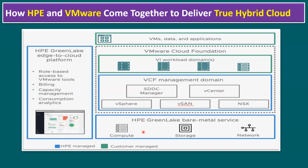VCF also has a facility for Aria. One of the features is Tanzu as well, for containerized applications. All these HPE managed tools also have a centralized self-service portal called the HPE GreenLake Edge to Cloud Platform. It has role-based access to the VMware tools, billing, and also capacity management. Capacity management means whenever any additional resources are required, it will provide a forecast report. With the help of that, we can identify which VMs are overutilized and which are underutilized. That information can be exported from this tool, and it also has consumption analytics. That is a benefit of this tool.